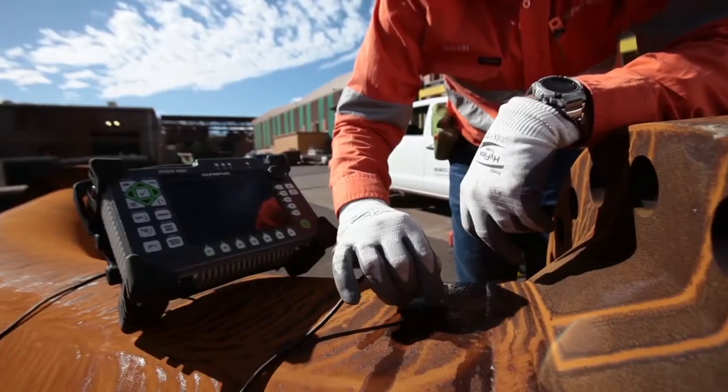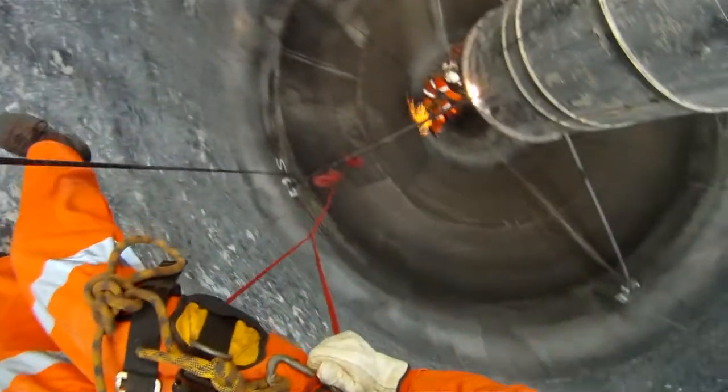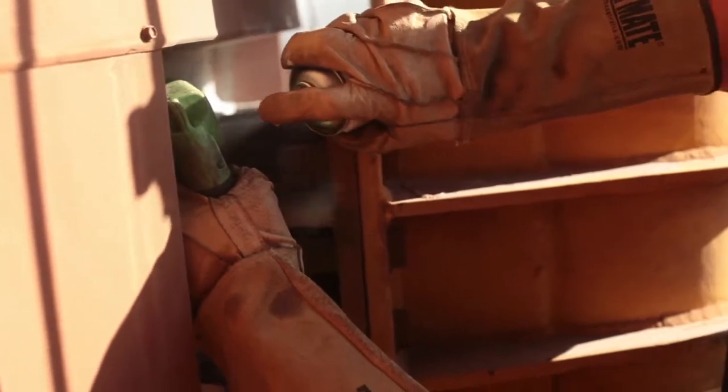Basically, Vertest is a subsidiary of Geovert. Vertest gives Geovert the ability to close the loop on their operations. Vertest can come in and inspect equipment, then Geovert can come in, do any necessary repairs or modification, and then Vertest will come back in and re-inspect that work to make sure it's to the correct standard.